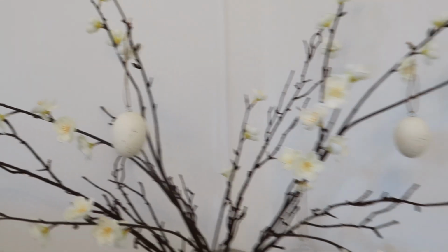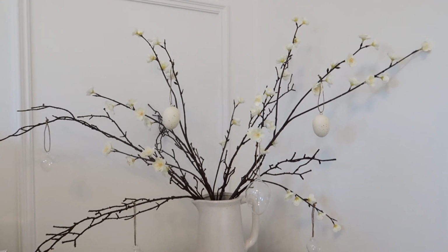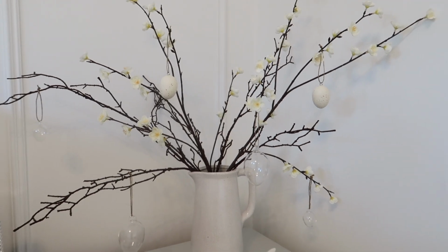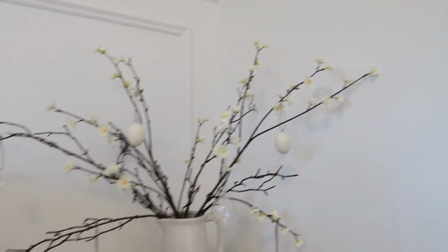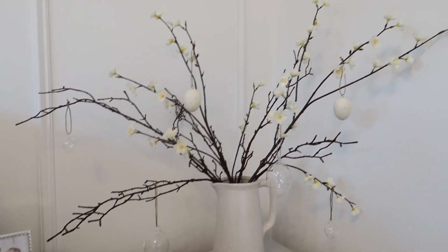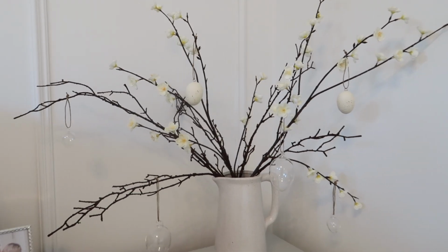I really need more. I'd actually like one more for in here just to make it look a little bit more floral, but whenever I go in there's literally just the pink ones, and I don't want the pink ones. I want these lovely white neutral ones. So when I go in again, I'm going to see if they've got any more, because I feel like another stem might just bulk it out a little bit better, but I really do love how it looks anyway.